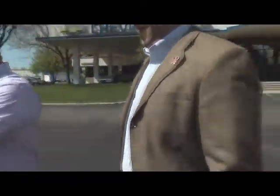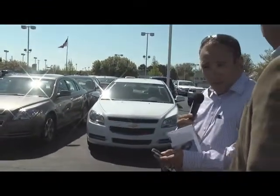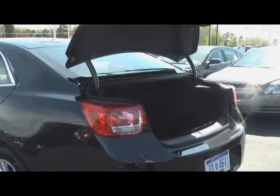Let me show you the thing I like the best about this. Get a shot of this. When you're walking to the car and you have your hands full and you push the trunk button, it raises itself. Yes. Love it. Love it.